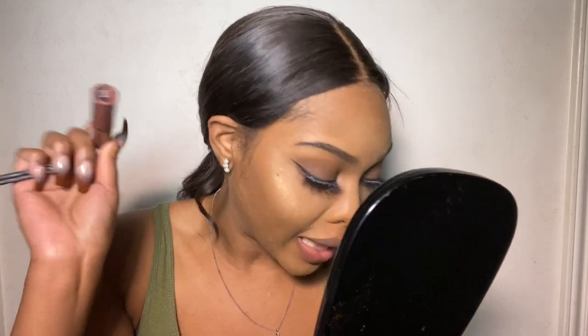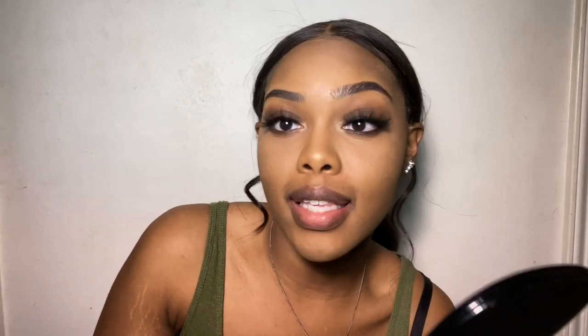Okay, so for my lips, I'm using the NYX Brown Liner Lip Liner. This is in Cappuccino. Then I'm using my NYX Butter Gloss in Praline. And then on top of that, I'm gonna be using the Kylie Jenner Lip Gloss in, I don't even know what the name of this is. One in a Billion. And now I'm gonna just spray my face with my Urban Decay All Nighter Setting Spray. And then I'm gonna go do my hair and then we'll be back to end the video.